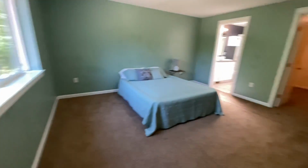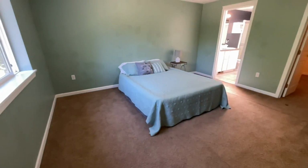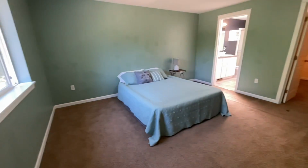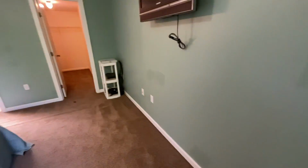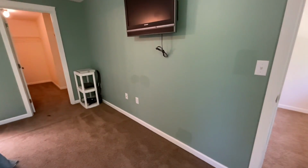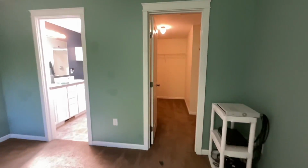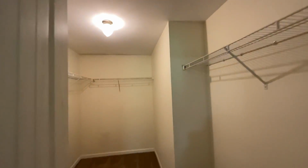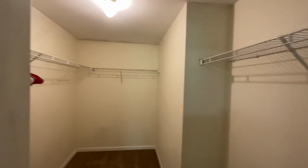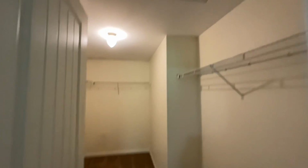So master bedroom, big bedroom. This is a queen size airbed, and there's plenty of territory for a big bed, and certainly a lot of room here for extra furnishings. Walk-in closet. This looks like ink stain on the carpet. Good size walk-in. Again, kind of lightly appointed. This would be nice to put a California. And then the scuttle access there.